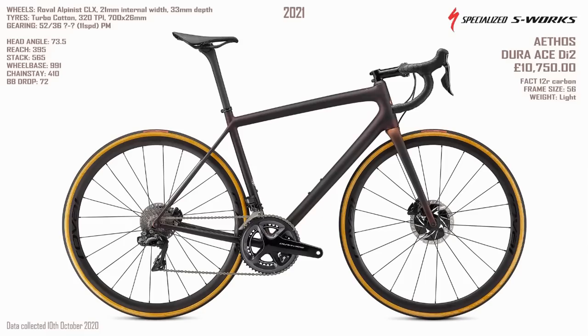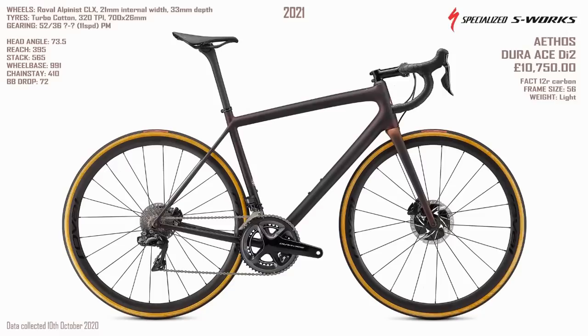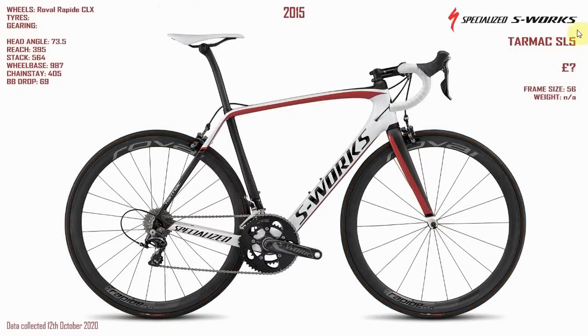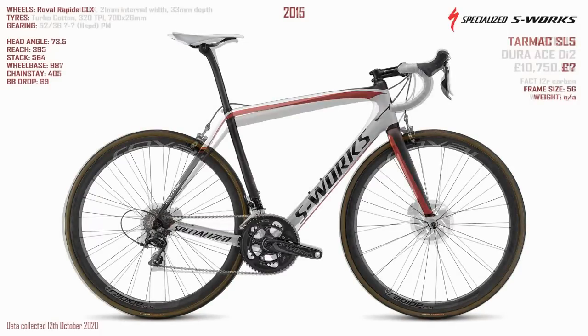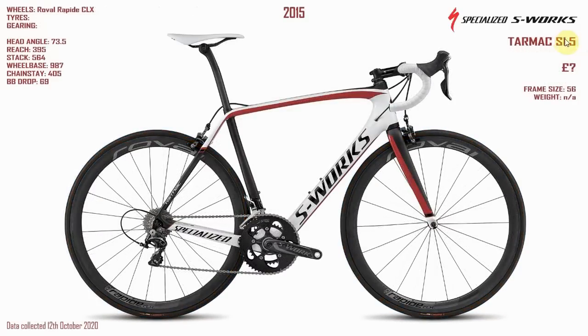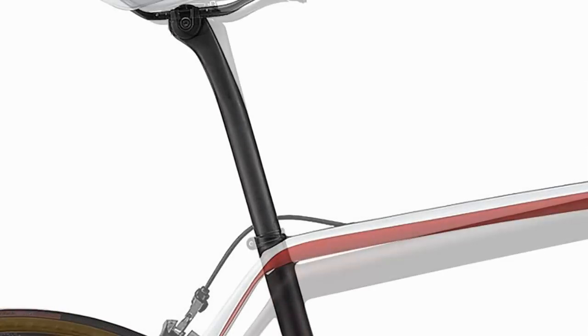Well, I've heard people talking about it harking back to the Tarmac SL5, so I thought we'd get one of those up. Here's the Tarmac SL5. And, well, I can't see much similarity there, other than, I guess the seat tube is very, very similar.